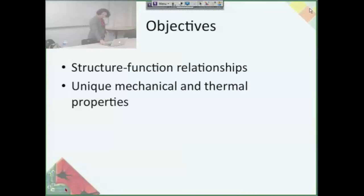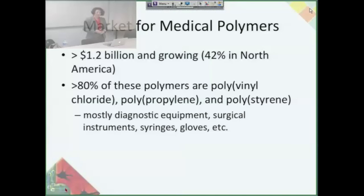Okay, so first of all, medical polymers is a huge market, $1.2 billion and growing, most of that in North America. The vast majority of the polymers that are classified as medical polymers are like PVC, polypropylene, polystyrene, and these are mostly found in biomaterials that are external to the body, but they're still considered medical devices by the FDA. So that would be surgical equipment, syringes, gloves, blood bags, anything that is related to medicine but is not implanted is actually the vast majority of the medical polymers.